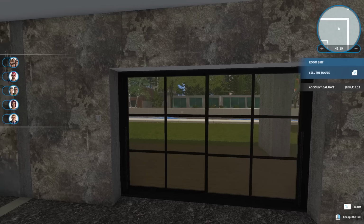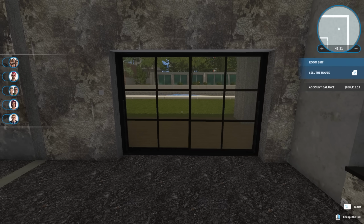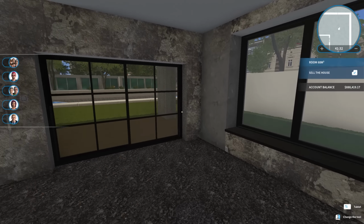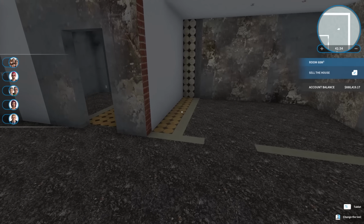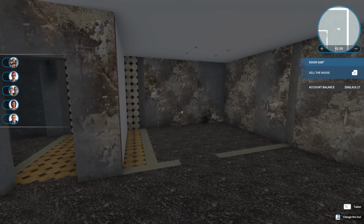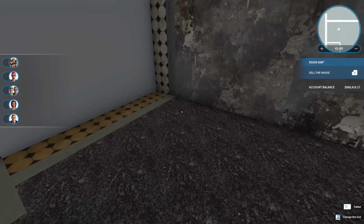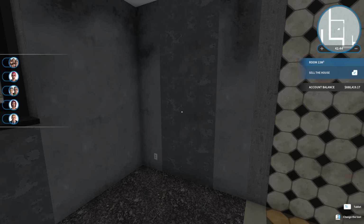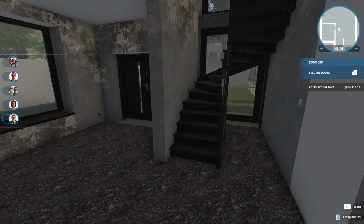So these doors that were over here were not actually doors. They're windows. And for whatever reason, the game would not allow you to replace them with the same kind, so I had to get a bit creative. I also went ahead and basically changed out the walls. We're going to have a larger kitchen space over here and a larger bathroom, and I just completely got rid of this door, which I think is good.